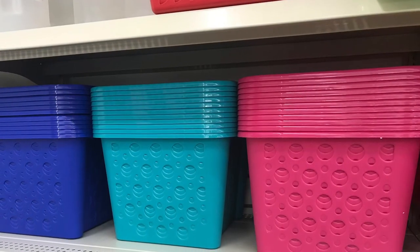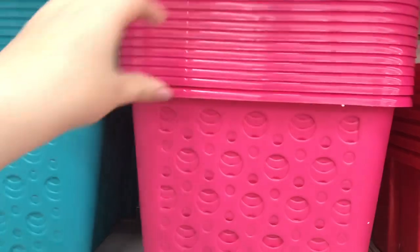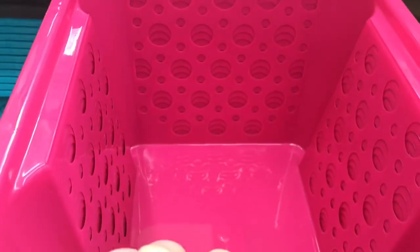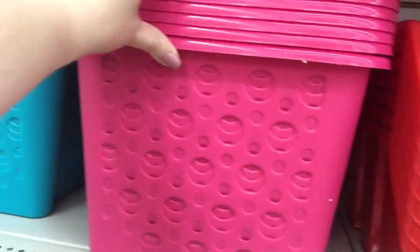Here are some new storage container options in new shades, the hot pink, turquoise, and navy blue. And these are the stackable containers. These are the only ones my store has right now. They are still stocking and getting new items in.